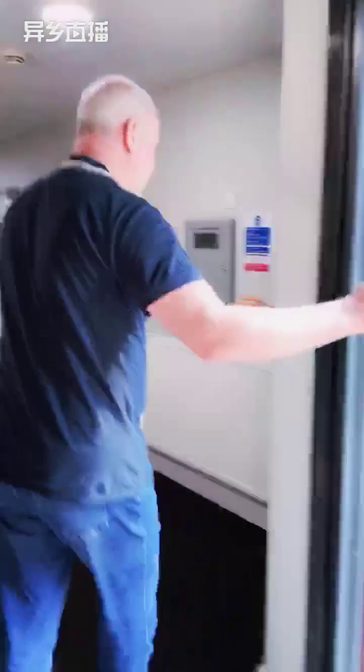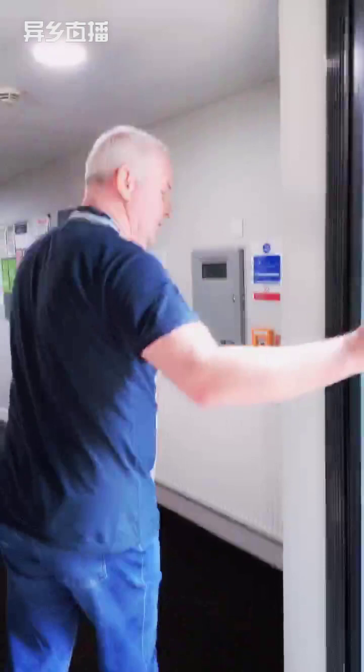Okay, the signal may dip. We're just going to go into B block, where we'll be going into the lift. So please bear with us.